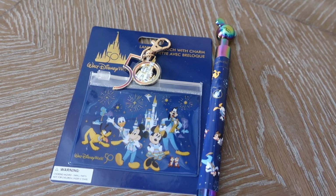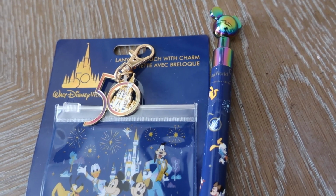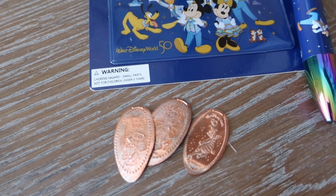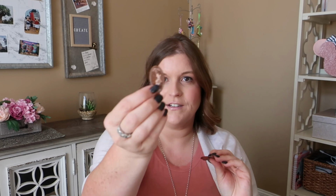So I got them both that, and then the matching little pen that's got that iridescent Mickey at the top of it with all of the characters around it. And then I also got them some pressed pennies because they love the pressed pennies. These are special for the 50th. There is a Figment one, and I got those at Epcot at one of the shops there. So those are the little souvenirs that I brought back for them, and then I eyeballed some of the other things that I thought they might want when they go.